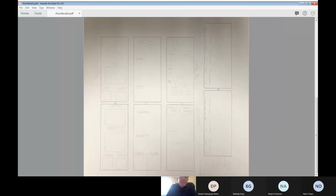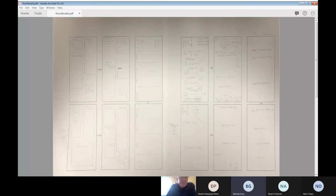And then I kind of designed the front and the back together. Oh, okay. So they'd be cohesive. Yeah. Like these two are together, and then these two. Oh, okay.